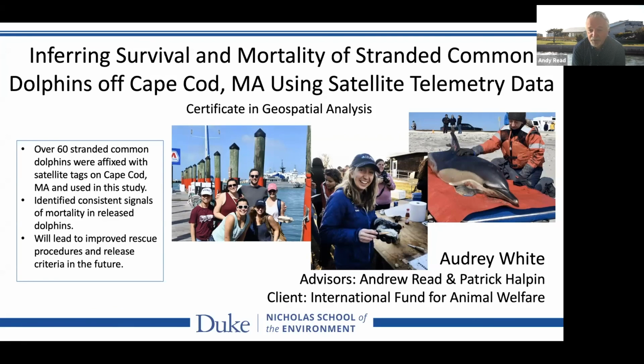Obviously, dolphins don't belong on the beach, but IFAW has really good veterinary care, and they release the animals. Sometimes those tags fail, so it's difficult to determine whether an animal survived or whether the tag failed. So Audrey took on the daunting task of looking at the data transmitted to satellite from these dolphins.